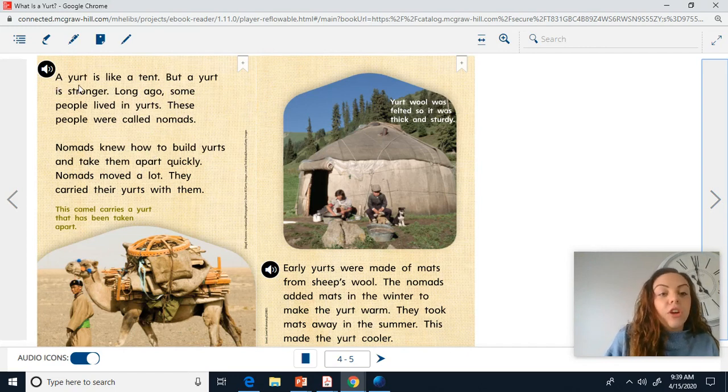Ready? A yurt is like a tent, but a yurt is stronger. Long ago, some people lived in yurts. These people were called nomads. Nomads knew how to build yurts and take them apart quickly. Nomads moved a lot. They carried their yurts with them. Early yurts were made of mats from sheep's wool. The nomads added mats in the winter to make the yurt warm. They took mats away in the summer. This made the yurt cooler.